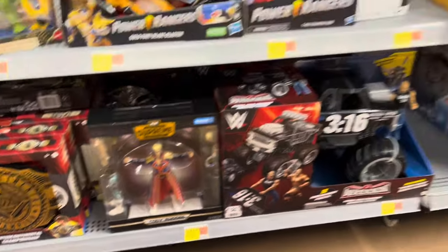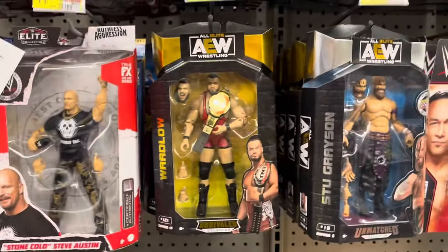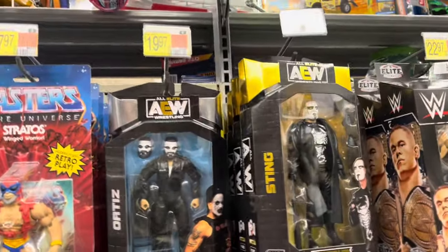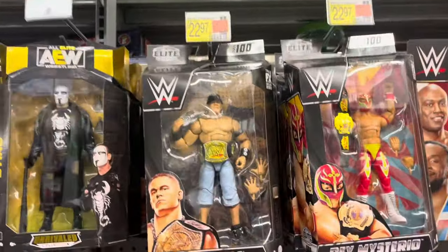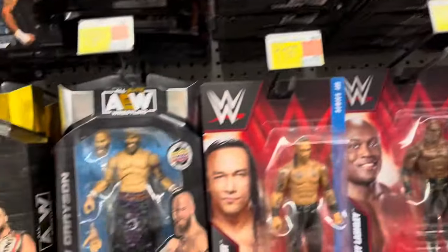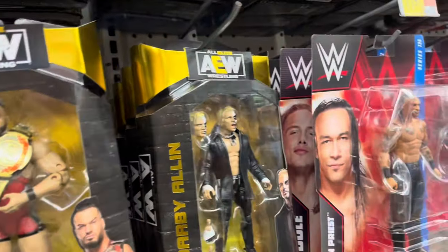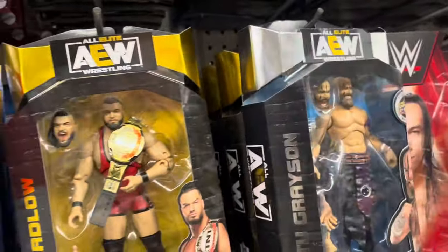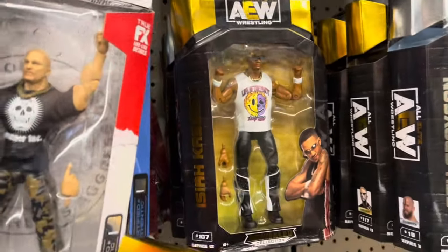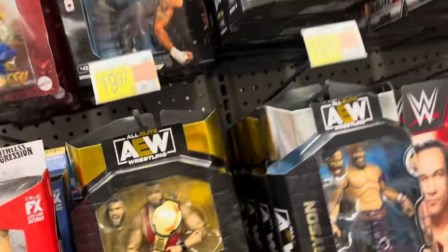Got Cody Rhodes down here. Stone Cold. Wardlow, Sting, Darby Allin. There's John Cena with the belt. Rey Mysterio with a belt. So yeah, I've got some wrestling figures. Can't see who that is. Isaiah Cassidy. So yeah, got some cool wrestling AEW.